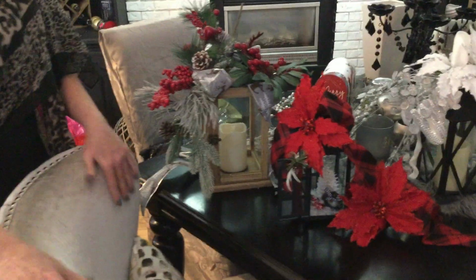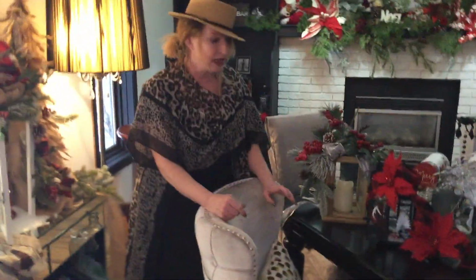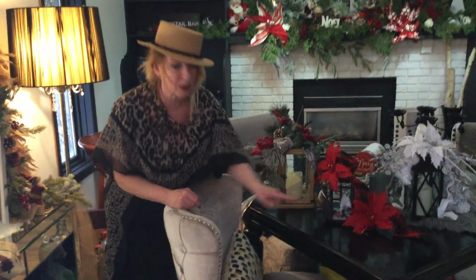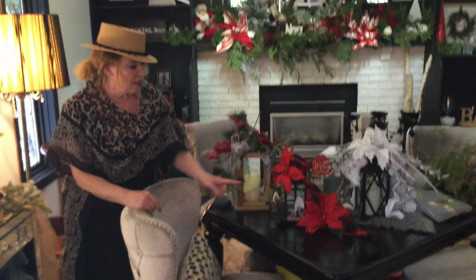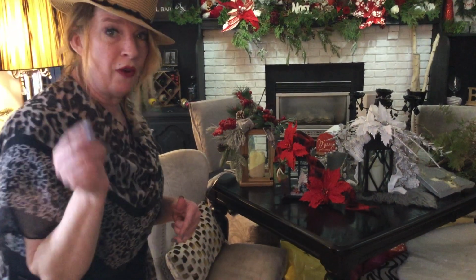So I've been doing lanterns for quite some time, and a lot of times people give me their odds and ends of Christmas, and give me a lantern. These particular lanterns here, the two black ones, are from the dollar store, and they brought them to me, and then they brought me all their odds and ends and asked me to do a lantern. So this is what I've come up with so far.